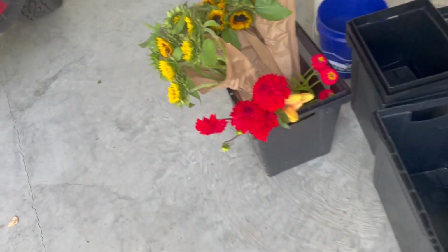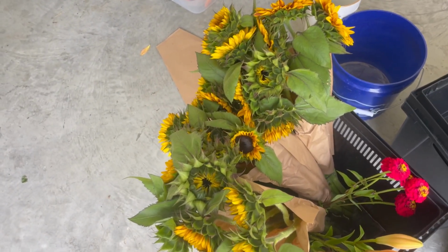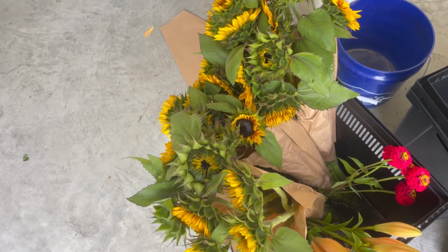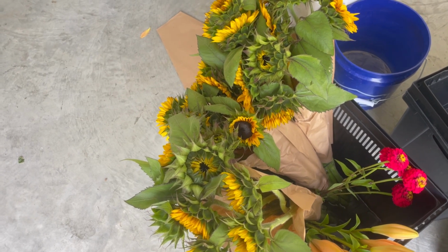I came back with some sunflowers that I bought from another grower. There's another grower who might be using them, but if she doesn't, then I'll try to use them in the mixed bouquets that I am about to make for the local farm country store. And that's exactly what I'm going to get to doing right now.